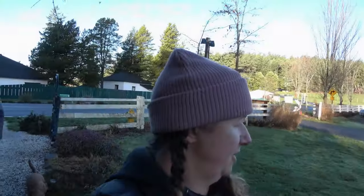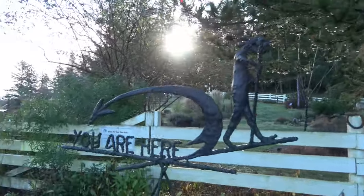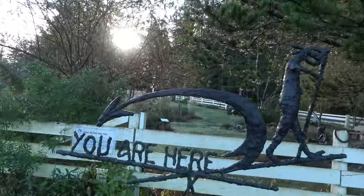So this is a sculpture park in Roche Harbor. All of these sculptures are for sale, which is kind of cool. So you always see the price on them. You are here, but he's walking away.